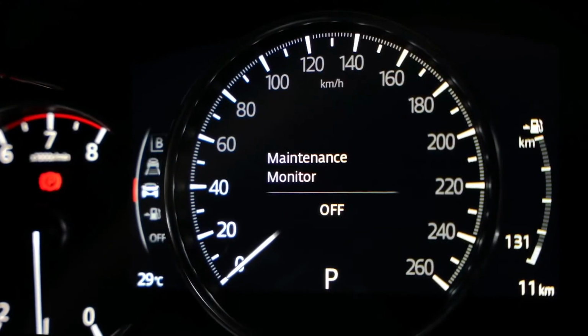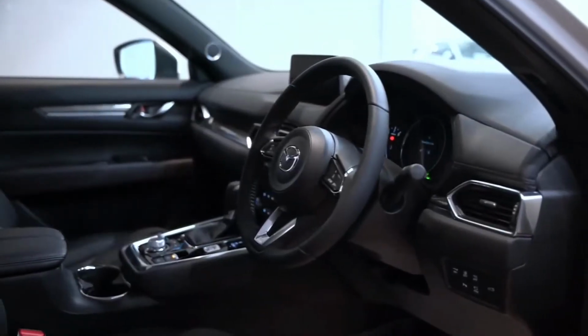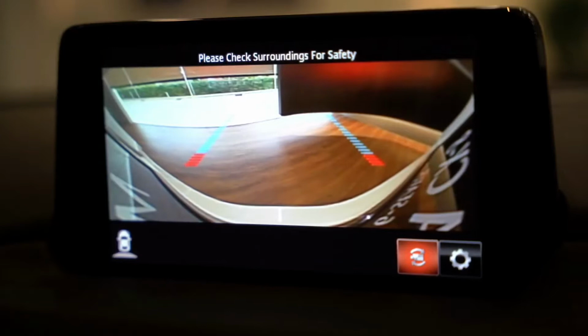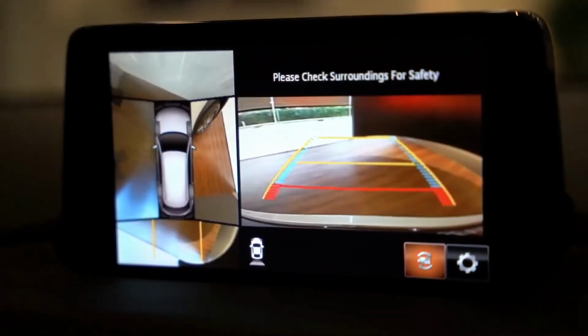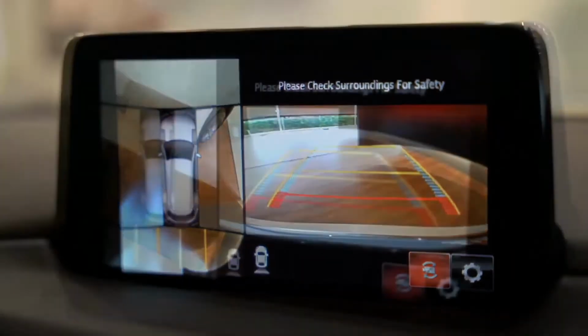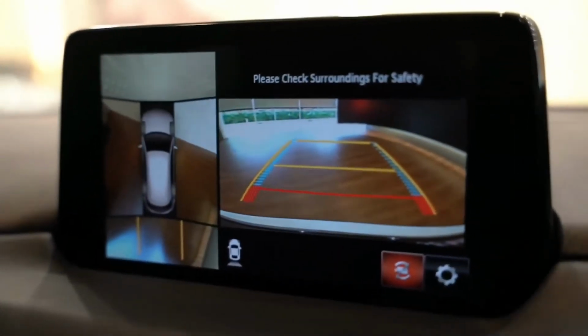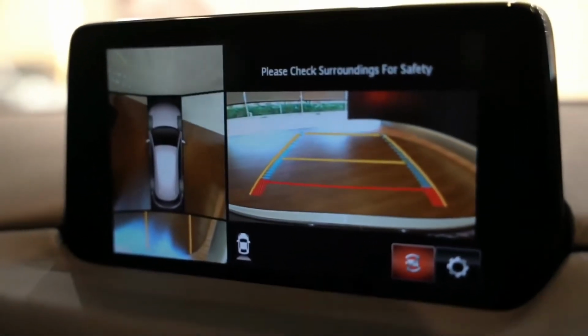Driving fatigue will be down to the minimum on long-distance drives. Be it driving to work, to the mall, or a trip with the family, maneuvering the car feels natural and intuitive. The car is also equipped with blind spot monitor and 360 degrees view monitor, making driving the car in tight spaces a breeze and improving the situational awareness for the driver.